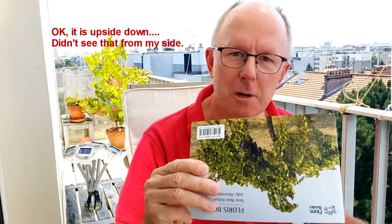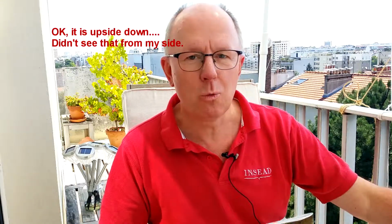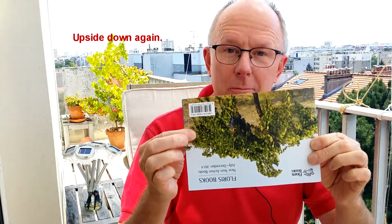I looked at the back side and I saw it's my picture. I wasn't totally surprised because we've been working with Floris Books for several months now, because they're publishing a book by us on the British market. So I knew that this was coming, but I didn't know that they would put our book on the cover of their new catalogue. Very exciting.